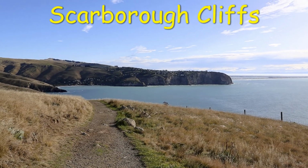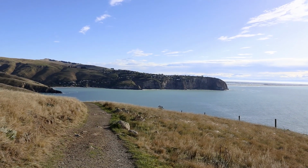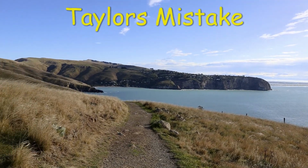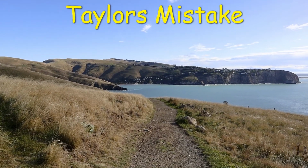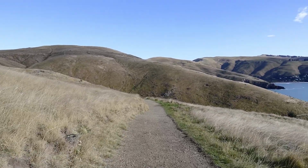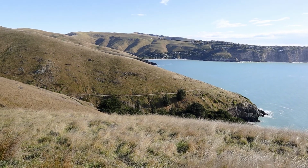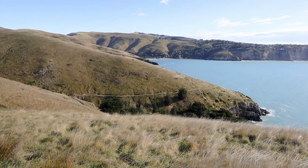So that's the Scarborough Cliffs over there. The highest point is about 150 metres. And then right in front of us there, that's Taylor's Mistake, where we're heading. You can see the track winding down around that bay over there.